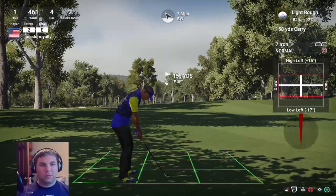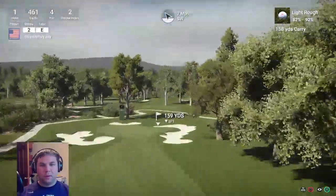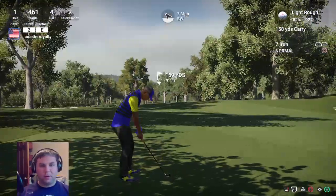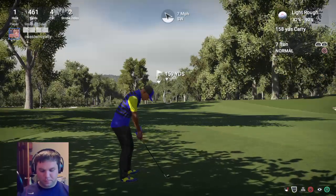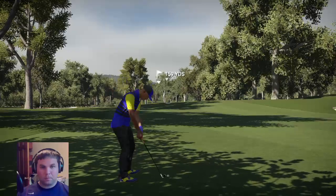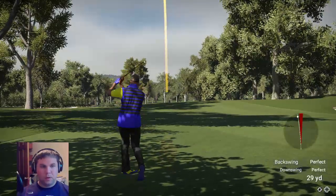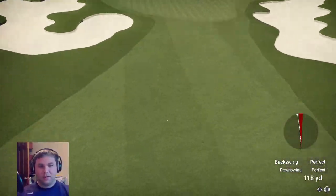I'm going to keep it there. I'm just going to take a lot of loft off. I'm going to let the wind do its job and hopefully get right there close to the pin. We'll see how this goes. Oh, and I really hooked that one. So don't watch that. That was a terrible shot.